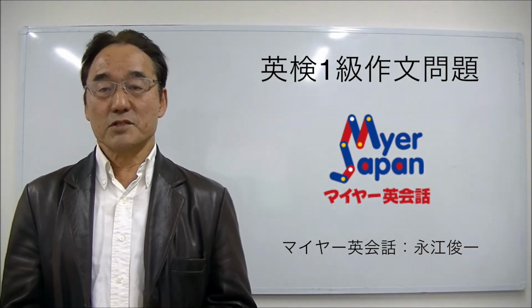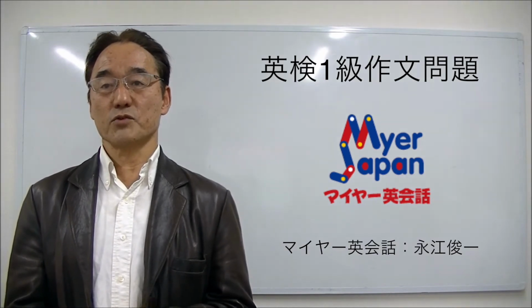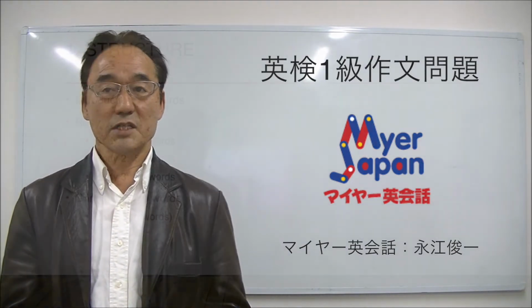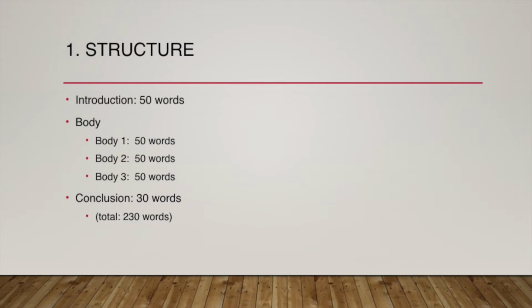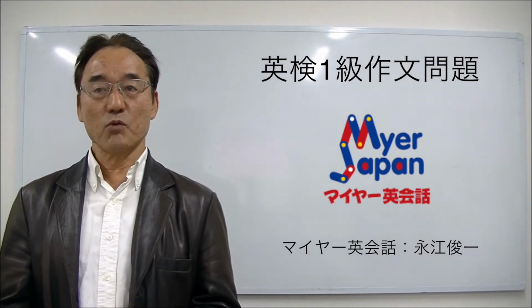Given the requirements for the problem, the essay in question of 200 to 240 words can be roughly divided into, say, 50 words for the introduction, 50 words each for body 1, body 2, and body 3, and 30 words for the conclusion. Once you are set with this structure, now you can get down to business and write your essay.